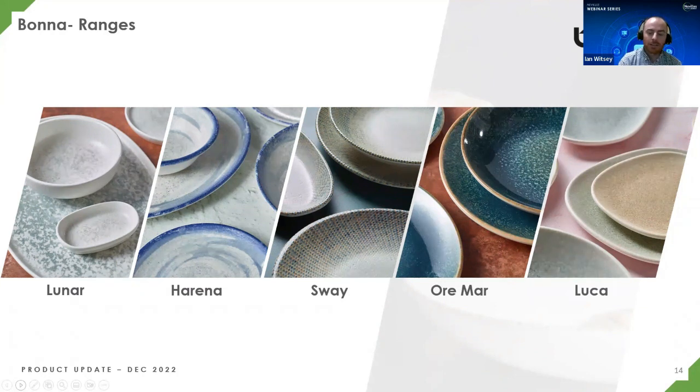The other ranges use a technique known as Invisio engraving. This is like a print technology, but interestingly, it also creates a textured surface on the product, which looks and feels great. You can see the texture coming through particularly well on the sway range in the image on this slide. I would also point out these ranges are all matte finish, which is quite popular and a good point of difference against other ceramics on the market.